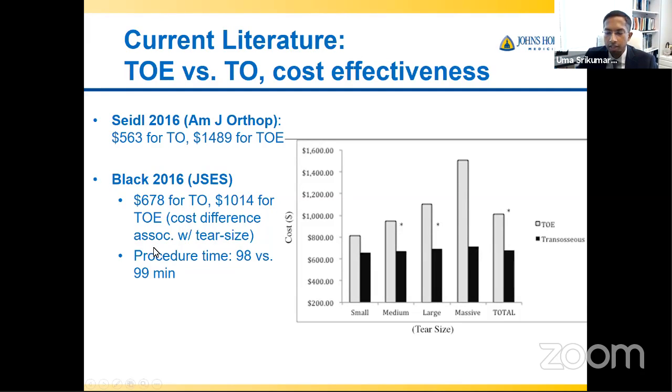So substantial cost savings, and it's important when looking at cost savings to consider the whole global period, so to speak. So it wouldn't make sense to use a technology that might be somewhat less expensive if it required greater costs related to operating room time, for example. But that was controlled for in this study, and the operating room times were found to be equivalent.